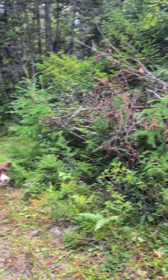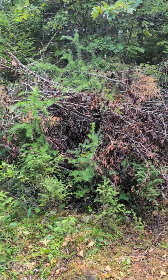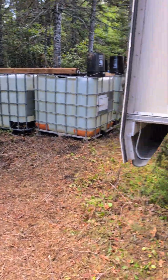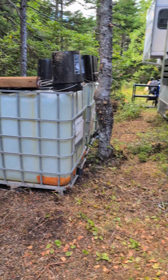Nova Scotia, we still are on a burn ban, even though we've had a ton of rain. It's still a burn ban, so we're being very cautious. We don't want to get a lawnmower or anything out here just in case, but I just want to show you what we've done. So, no water source out here.